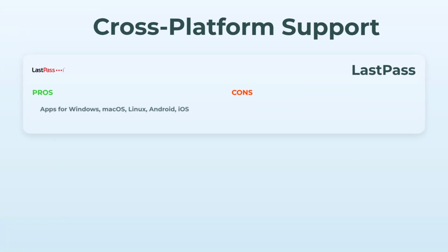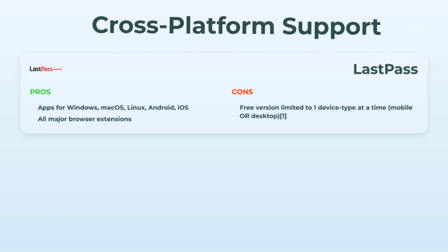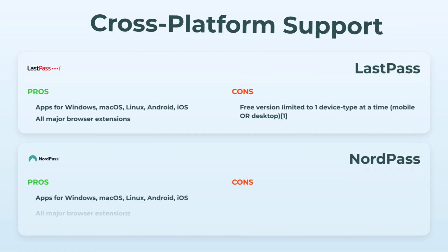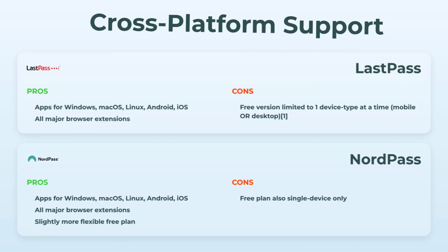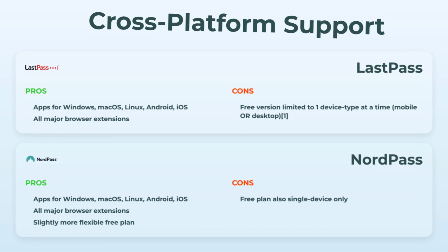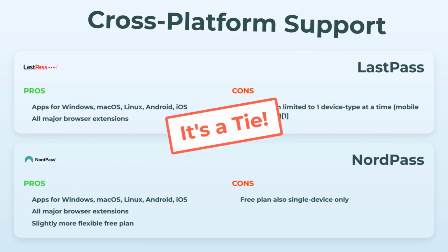Let's see how they fit into your workflow. Cross-platform support. Both have apps for pretty much everything. Windows, Mac, Linux, Android, iOS, all the major browsers. But here's the catch. LastPass free plan makes you pick mobile or desktop, but not both at once. NordPass does the same, though their free plan lets you switch between devices a bit easier. Honestly, both are rock solid here, so I gotta call this one a tie.